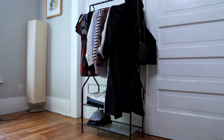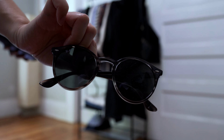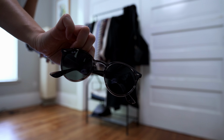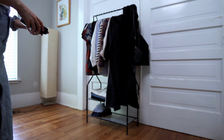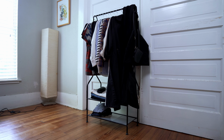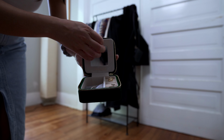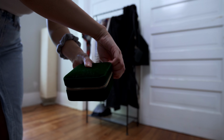Next up is my Ray-Ban sunglasses to protect my eyes, and I love the versatile gray color as this will go well with any of my outfits. I'll be putting it in its case to protect it during travel. Then I'll also be bringing my jewelry in its jewelry case. I love how practical this is, and I love that this case comes with a little mirror inside.